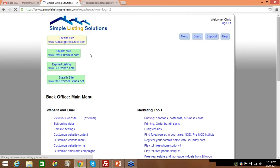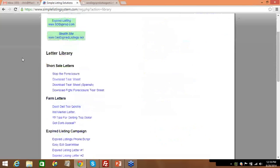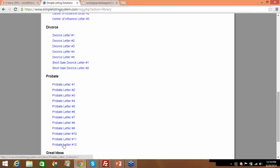All right. I'm going to scroll right down here to the letter library, and I'm going to click on that. And I'm going to scroll past the short sale letters, the farm letters, the expired letters, letters for your center of influence, letters to divorce prospects. And we're going to get down here to these probate letters. You've got a 12-month campaign right here, one letter a month. It's already done. Let's open up probate letter number one.